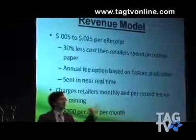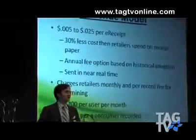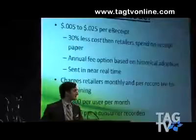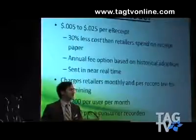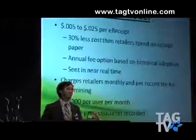And that includes all the marketing that comes along with it. So for retailers that don't want something that's such a flexible spend, like receipt paper and all that, it's a flexible number. They have an idea, but they don't know how much they're going to spend for the year.